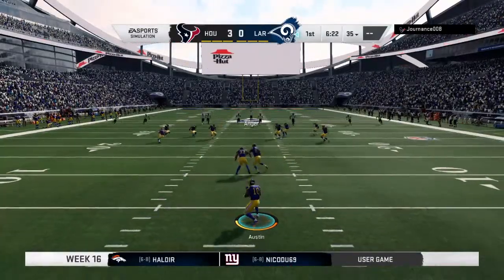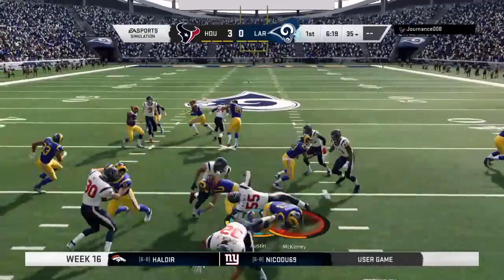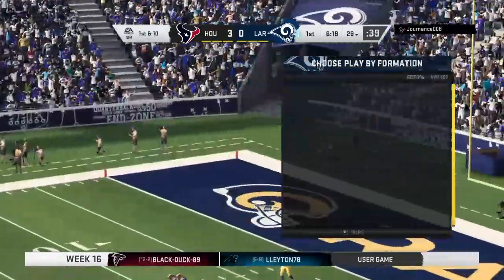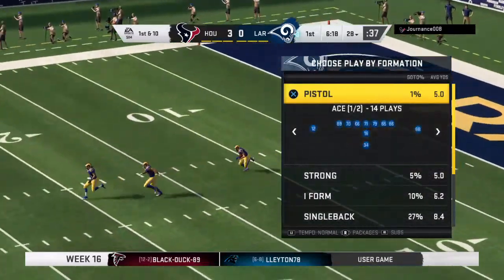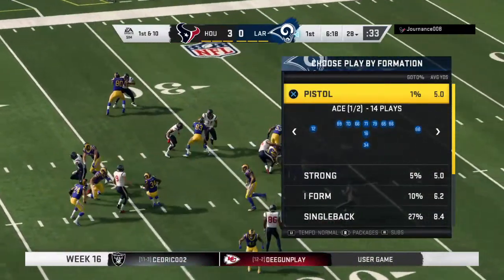I think he was hoping for a little bit more of a chip shot. Instead, they made him stretch it out a little bit, but he's got to feel great now that he put it through the pipes. And he'll take it past the 25 and up to the 28-yard line. At their own 28-yard line.